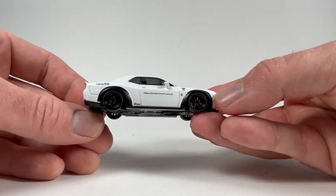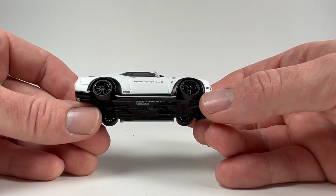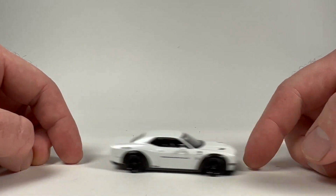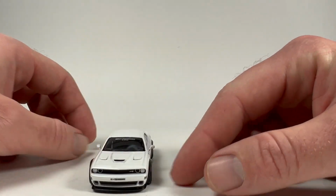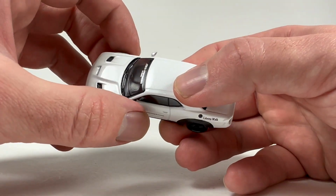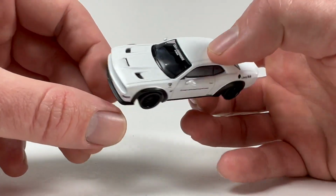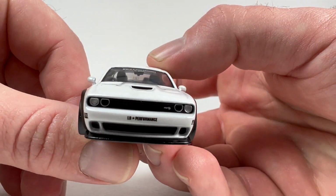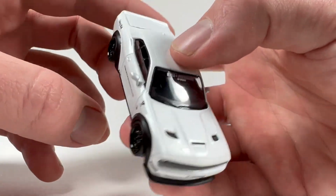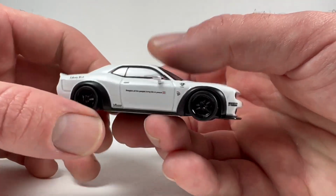And this is metal on metal, as most of the Global 64, I think all the Global 64 line from Tarmac Works are actually metal on metal. They're very much just like Mini GT in construction. It's got the rubberized mirrors thing going on, a lot of the Global 64 line. Very, very similar to Mini GT. And that's part of the reason why I really like them. I think they did a good job with this model.